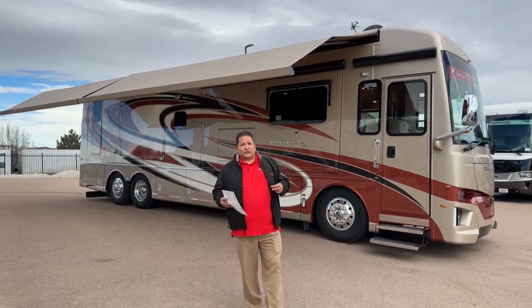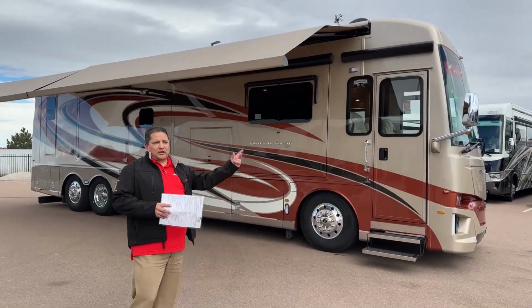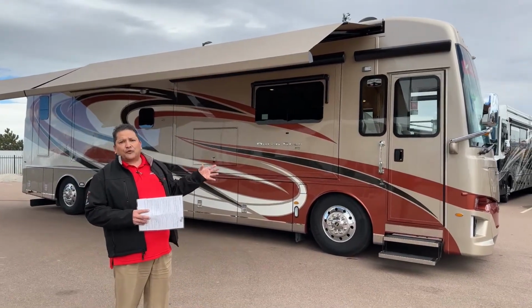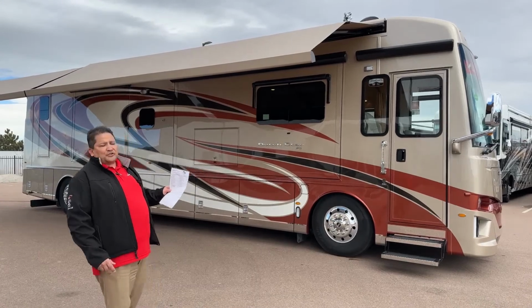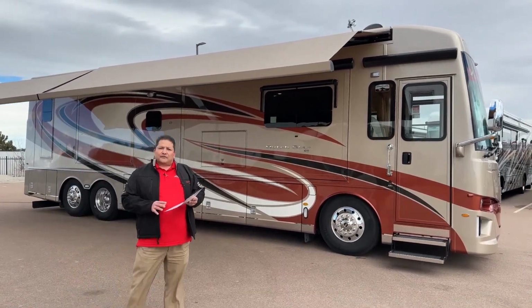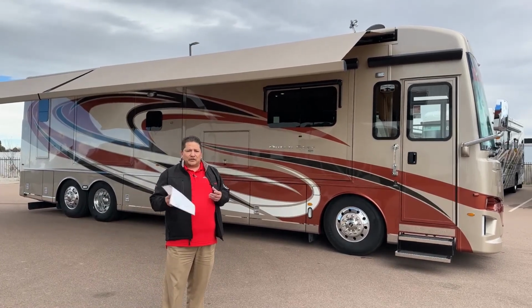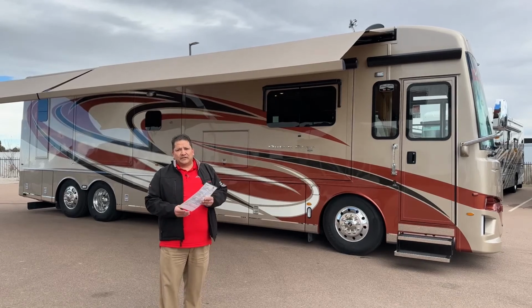And today I'm going to go over one of our remaining 2022 model year coaches. This is the Dutch Star 4081. I got the build sheet and we'll go over all the options together, because I've seen on a lot of forums that folks don't really know what the options are and what they look like. So we're going to go over everything together on this one.